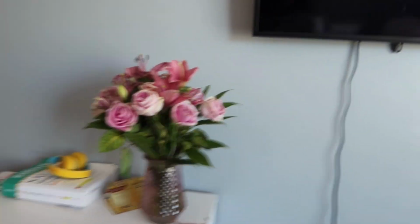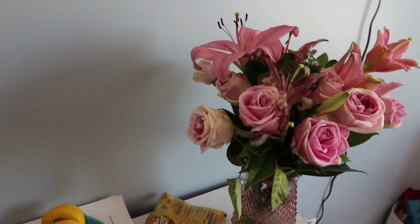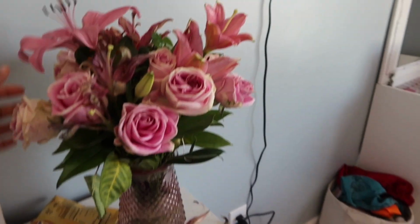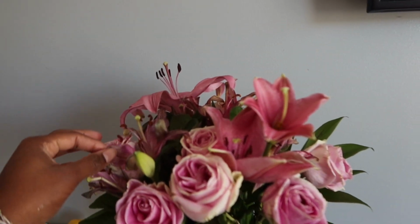My flowers are starting to die too, y'all. I just noticed that. Like, they starting to die. I came home and this is all I see. And I'm like, what should I do? I don't really know what to do. This is my first set of flowers. I'm finna just probably take them outside and put some water on them.